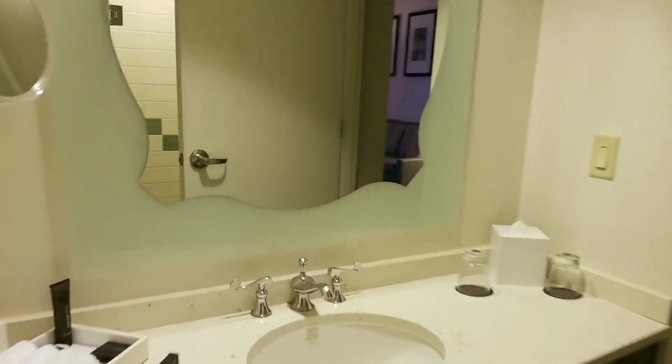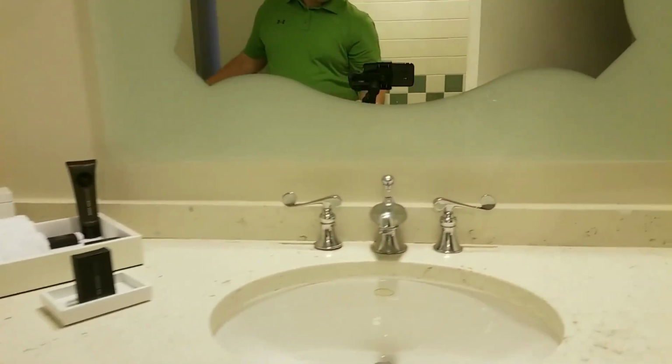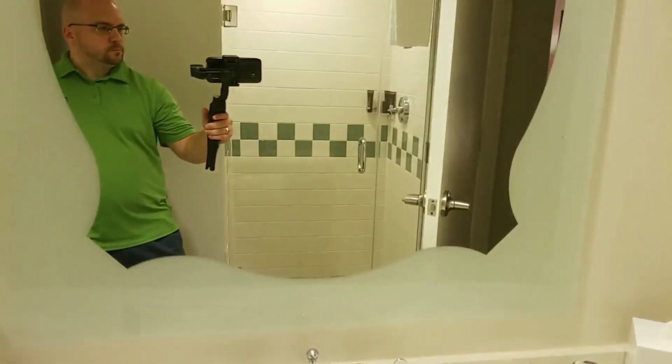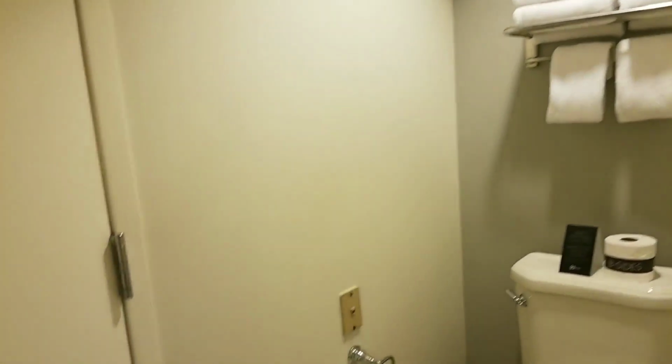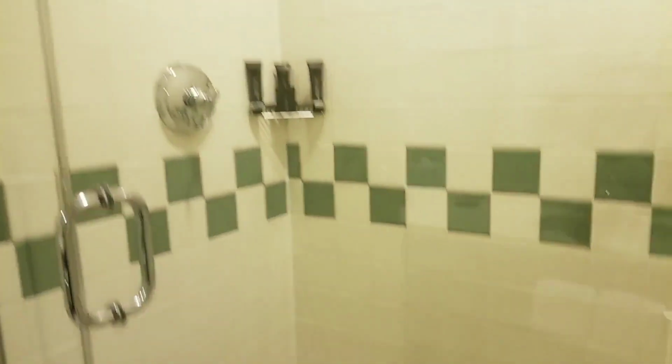Going into the bathroom here, you'll see nice big sink, mirror, a makeup mirror here. Towels and toilet, and of course the shower, the glass door. Nice big shower there.